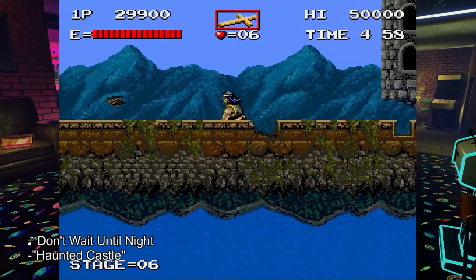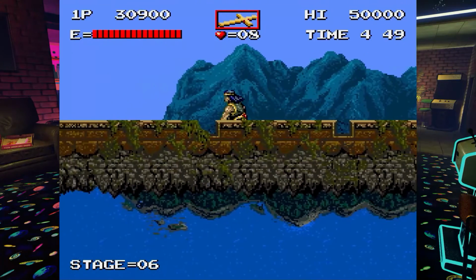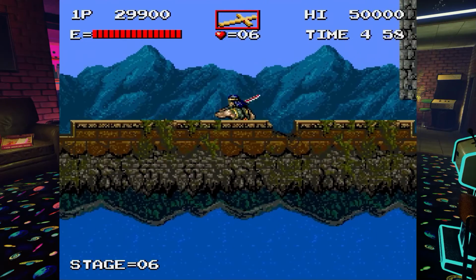The final stage is a straight shot left into Dracula's chamber across the bridge, but despite looking simple, it's arguably the worst designed stage in the whole game. You'd think it's just a straight shot, but two things ruin it.